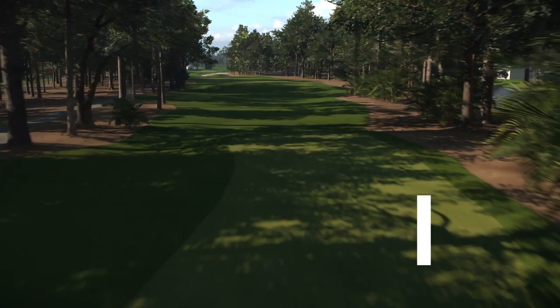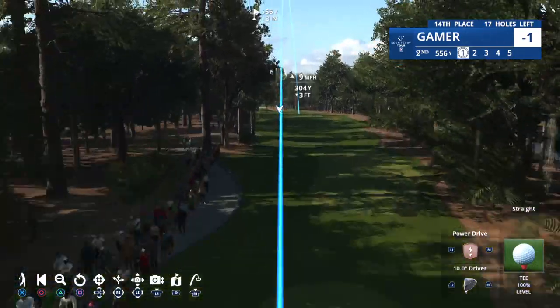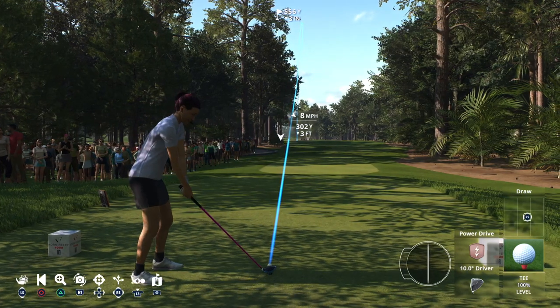532-yard par 5 second here at TPC Sawgrass. Not long as par 5s go, but there is trouble. That is classic Pete Dye. Still, if you play this the right way, you can get out of here with an eagle 3.